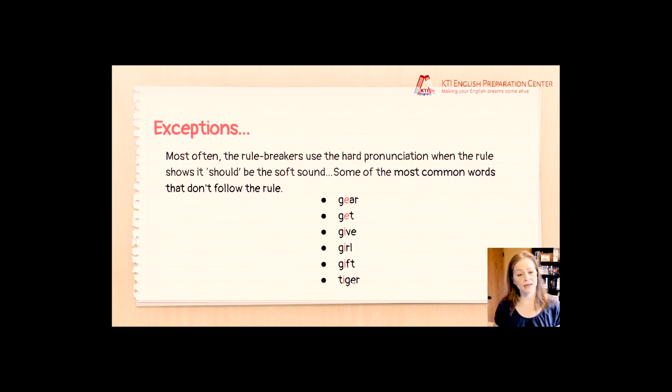This one too, again, the E is supposed to be highlighted red or pink, not the I, but this is tiger, not tiger, it's tiger.